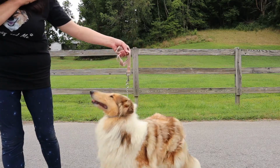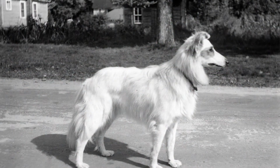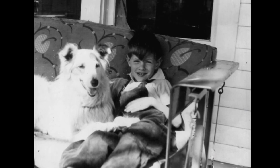It's a good side shot of the head. You'll notice here on the earlier Collies, they had a head shaped more like today's English Shepherds, where the muzzle is shorter and it curves up at the eyes.